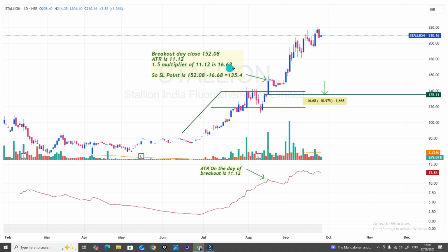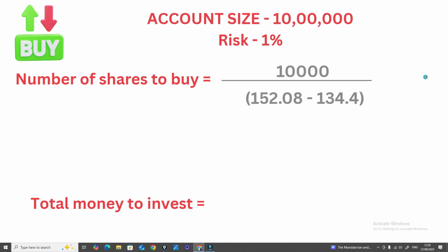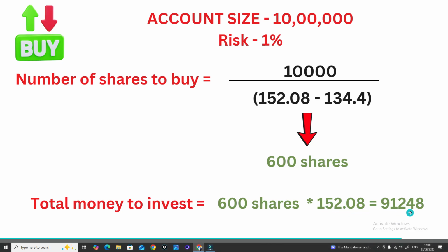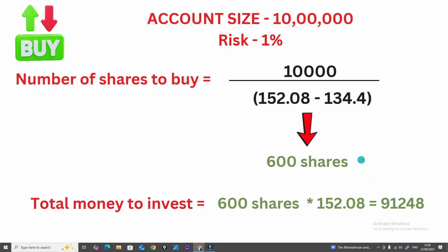This is the stop loss amount we arrived at using this formula: 152.08 minus volatility, 1.5 times 16.68, equals 135.4. This value is considered as the stop loss, right? So we are using this as the stop loss point and we can buy 600 shares. So the total money to invest is around 600 shares into 152.08, equal to 91,248. In other words, of 10 lakhs, you will be investing 91,248, that is 9.12% of your portfolio.